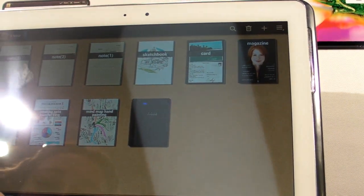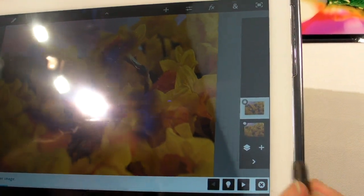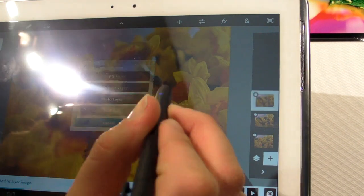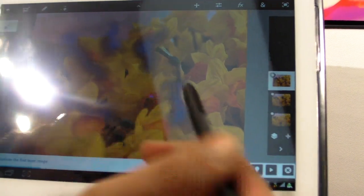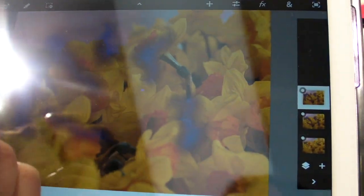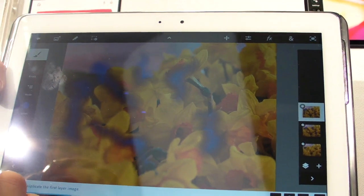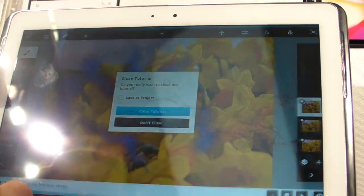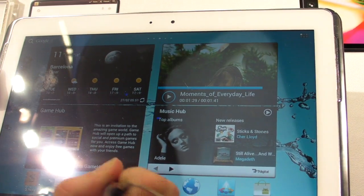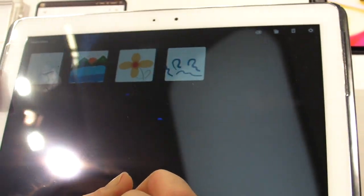One of the coolest things about this Galaxy Note 10.1 is that it comes preloaded with a version of Photoshop, which for artists, for designers, for anyone really who likes to edit photos, is a huge plus to have preloaded. So it integrates some of the S Pen features with a very comprehensive photo editing tool. Additionally, there is Adobe Ideas, which is like S Note, a bit of a more casual program for jotting down ideas.